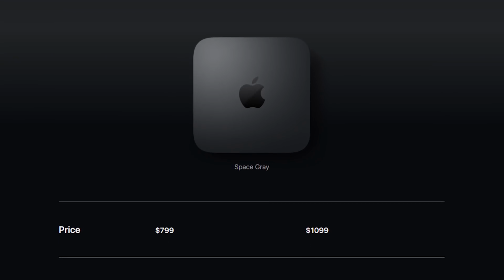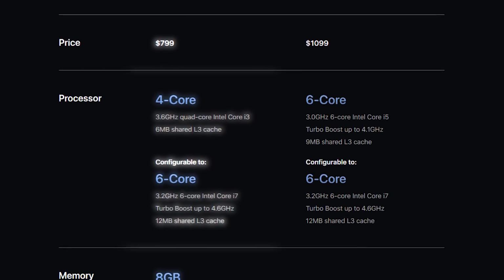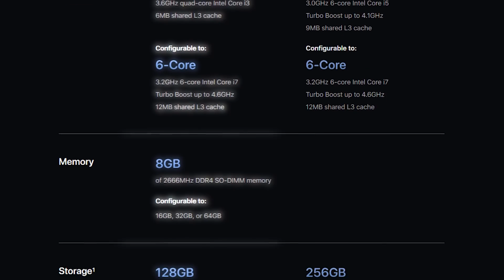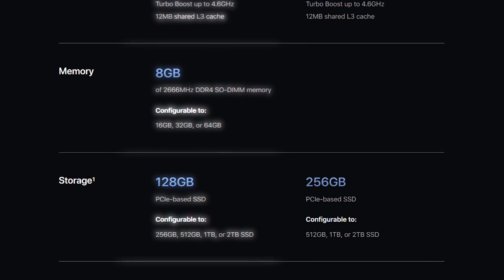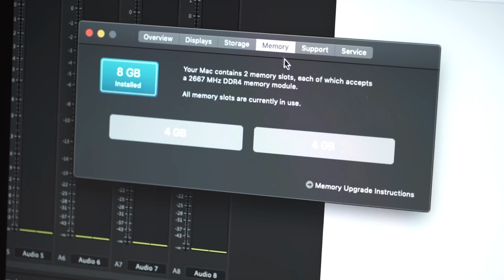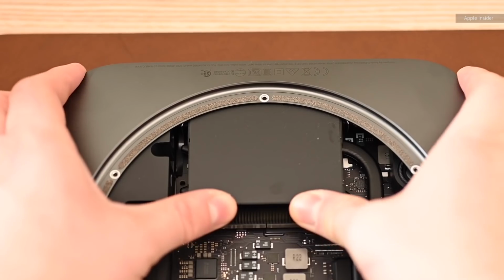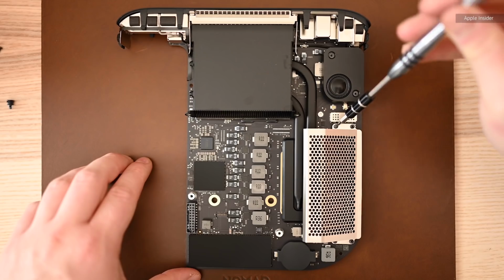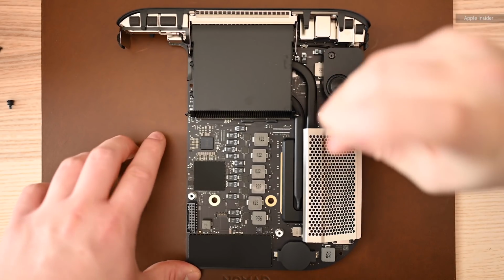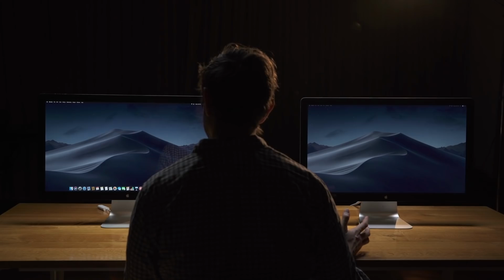I tested the base $799 model, which comes with a quad-core 3.6 GHz i3 8100B chip with UHD 630 graphics, 8 GB of RAM, and a 128 GB SSD. The RAM is upgradable this time around, though Apple terms it Service Center upgradable. It'll take a set of Torx drivers and some moxie, but it can be done. I once replaced a Nexus 6P battery with a razor blade and a hairdryer, so it looks pretty doable to me. For daily computing tasks, the base model i3 is more than capable.